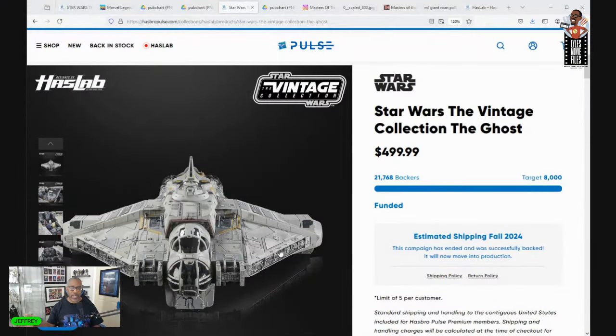Smart decision from Hasbro. And now, all right, so you've been comparing a lot of oranges. What about the Star Wars front? So I'm glad you asked about those. Let's take a look because I think this is really important context. So last year we had the Ghost.